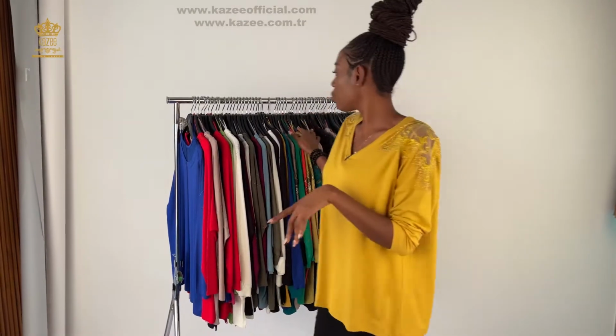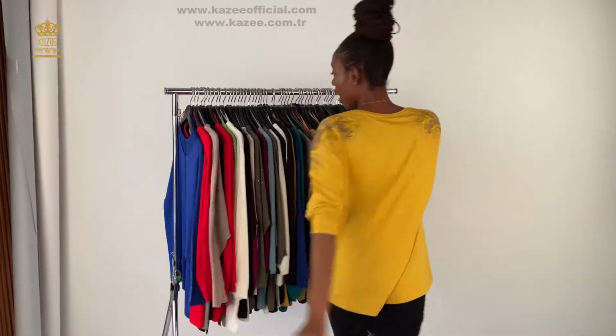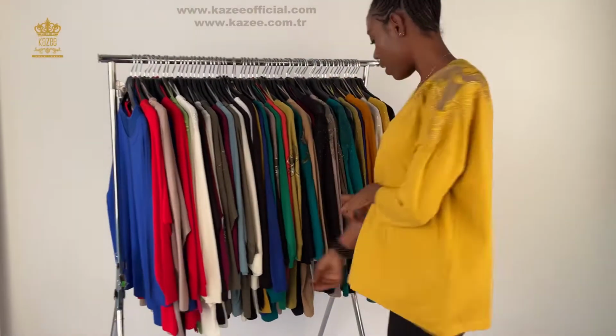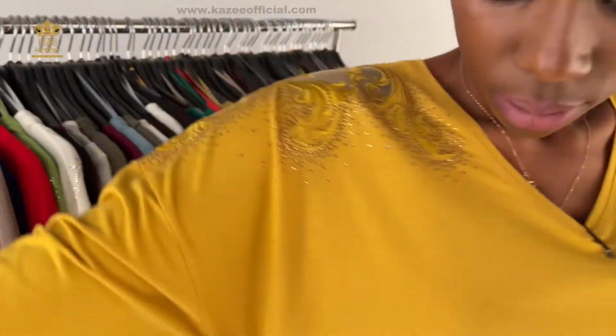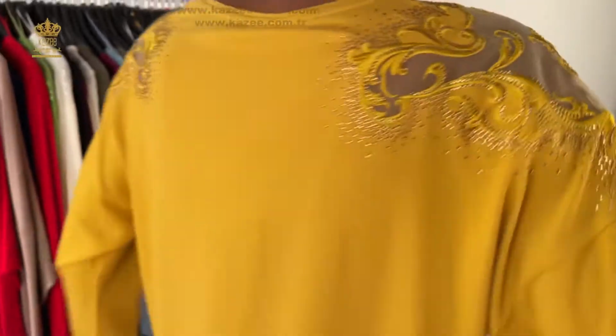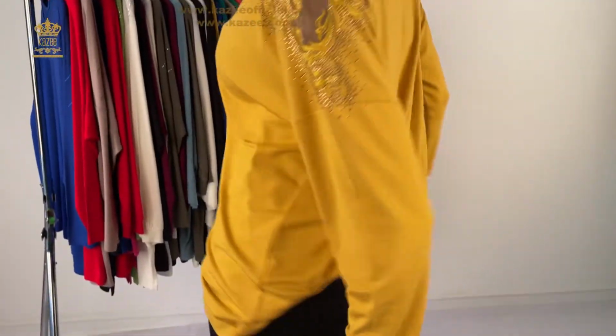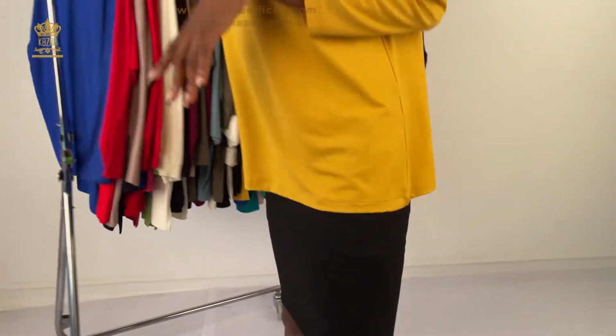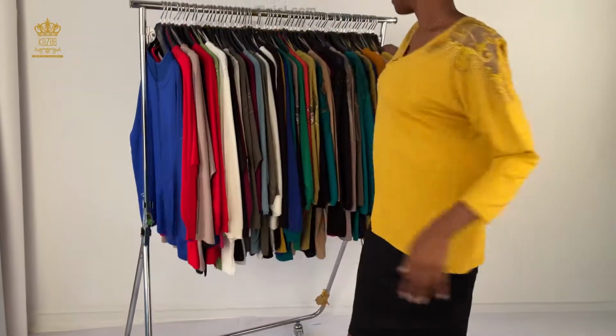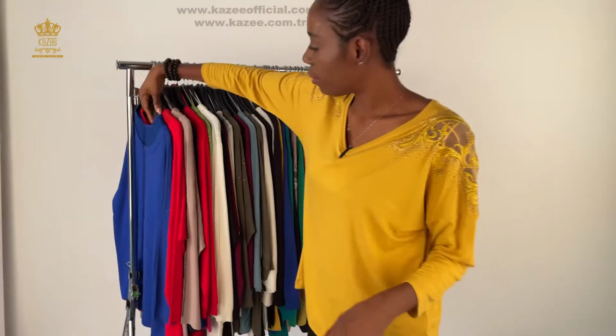And today, I'm going to show you the tops we have and the way they look. I'm wearing one of the tops. You see how it looks on me? This is one of the tops. And I'm wearing one of the skirts we have. Today, I'm going to introduce you to what we have and the way we design it. Guys, let's enjoy this together.